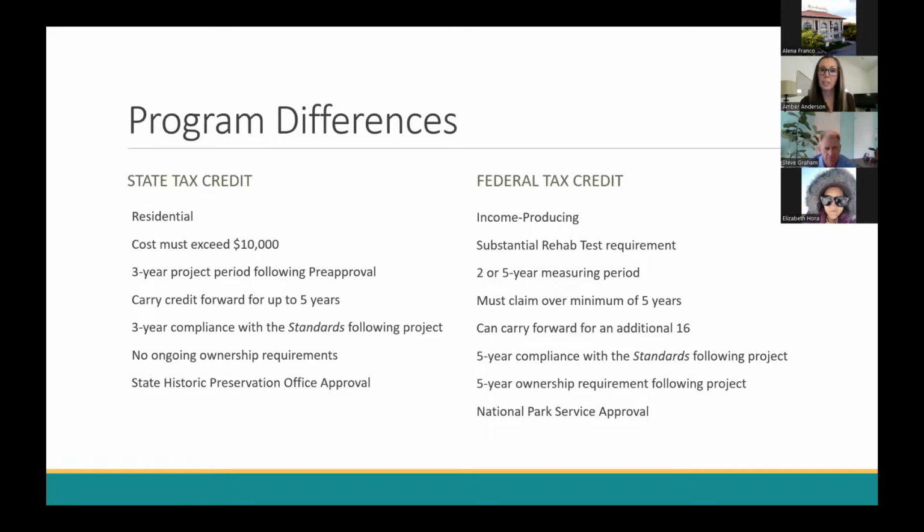We serve as a kind of liaison between the NPS, or the National Park Service, and the State Historic Preservation Office, and the applicant. So I work with the applicant to make sure they understand the program, to make sure they understand preservation treatment options, to help them get everything to the point where we can submit it to the National Park Service. And then I'm also the eyes and the ears on the ground for the National Park Service.